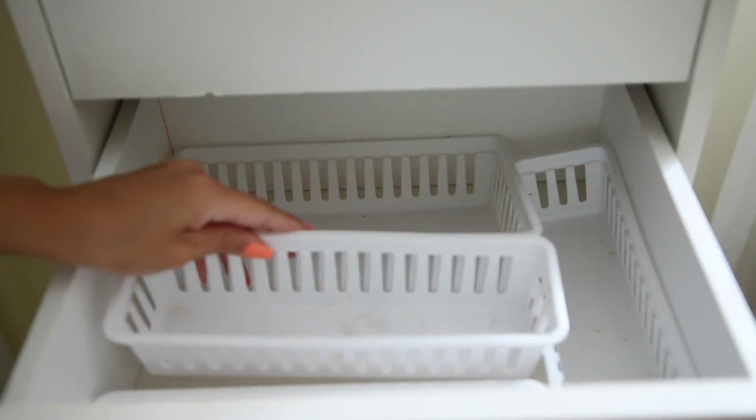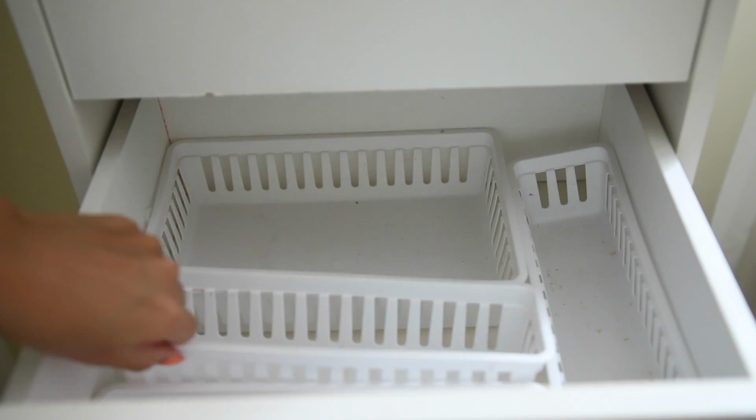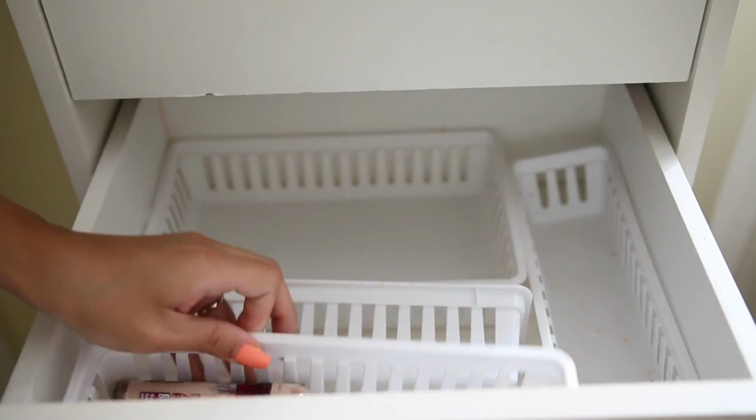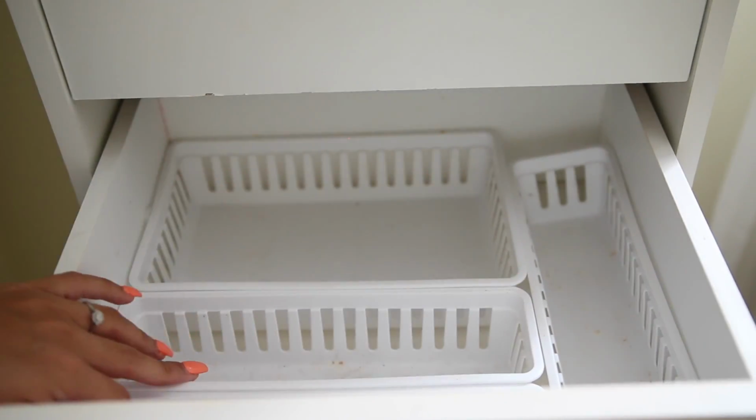All right, we did it. We cleaned out the drawers. There's nothing in here. The only things that I kept in here were just some of the things that I mentioned that I was keeping, concealers and a powder. So let's reorganize this drawer.